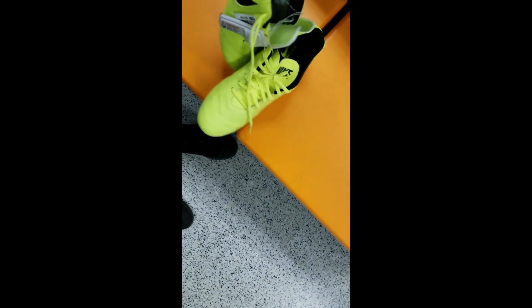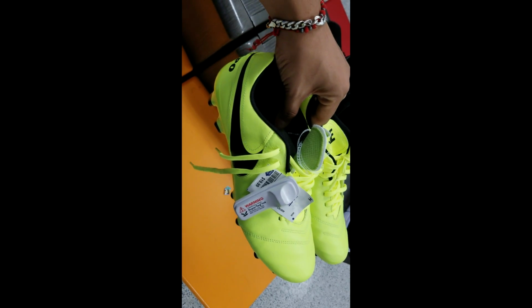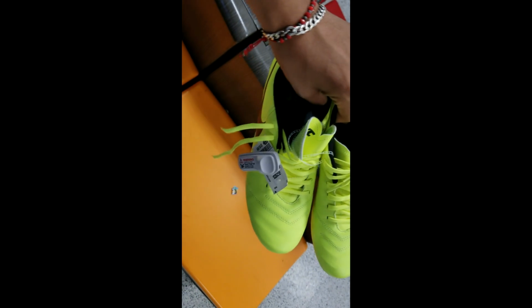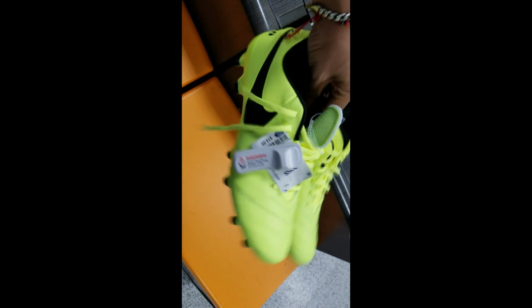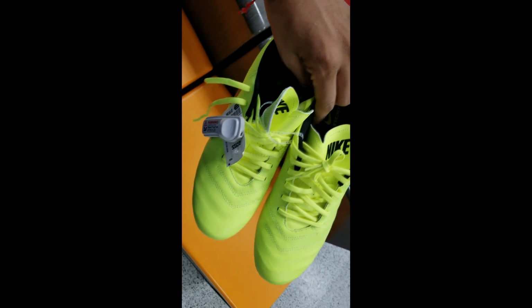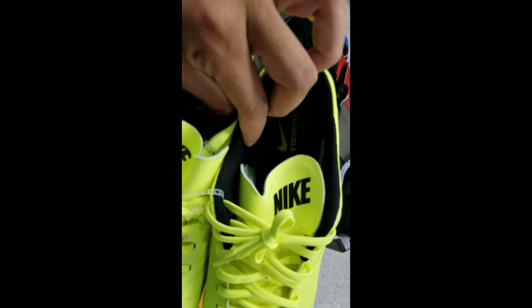Once again, I apologize for that angle. My camera is a little weird at times. You guys know that already. But this was the first time I had found any Tiempos at a store, if I'm not mistaken. This was actually at the same Ross that I was at right now. So this Tiempo brought me a little bit of joy, although it's not a top tier cleat.